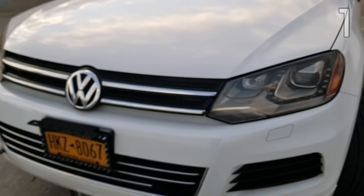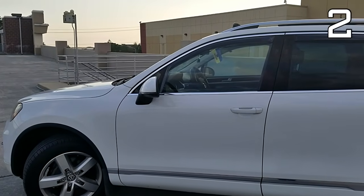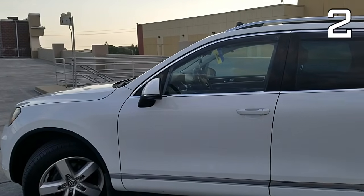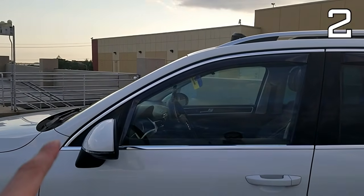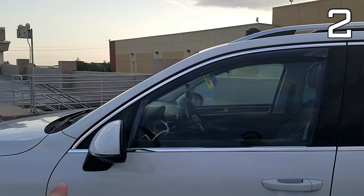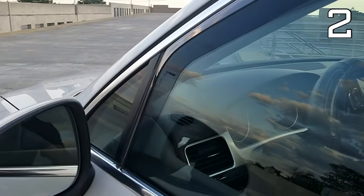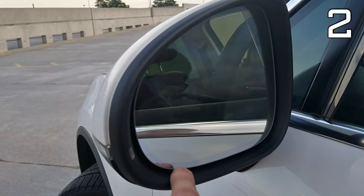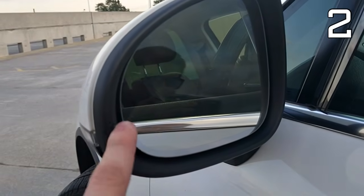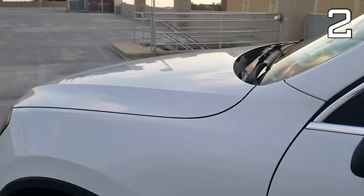Let's go to number 2. Number 2 is not really a big deal, but still, this car has a dimmable rear view mirror and only one dimmable outside mirror. It has 2 mirrors that are fully functional, but only one of them is dimmable, and that's the driver's side. As you can see, the discoloration over here is the indication that this one is dimmable and the other one is not. Let me show you that as well.